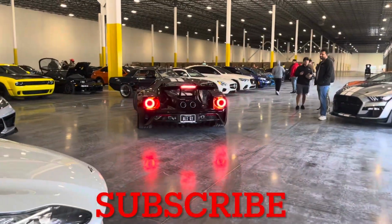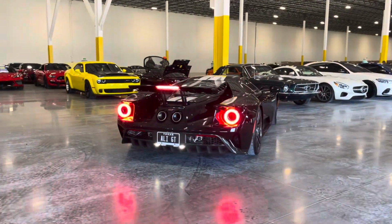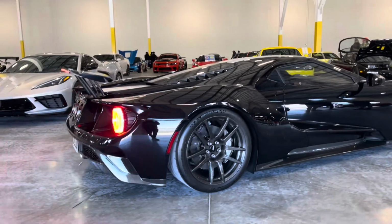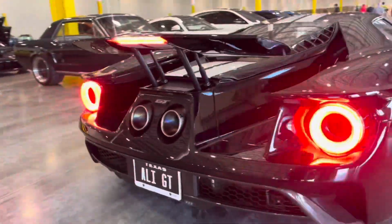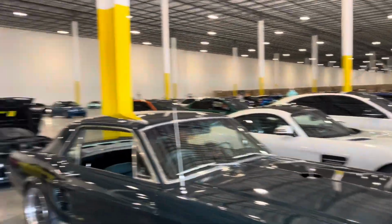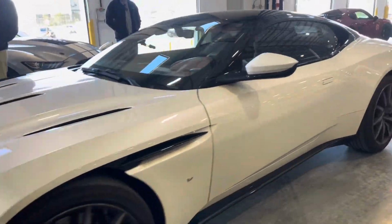Just take a look at this 4GT. I just can't believe how beautiful it looks. Those tail lights, this car is just so nice. I really like everything about this car. It's super rare to see a 4GT on the street, and I'm just so glad I saw one of them right now, with all these amazing cars.